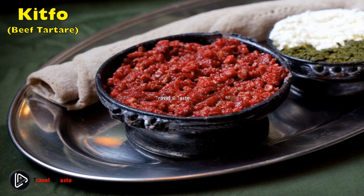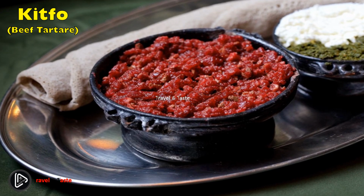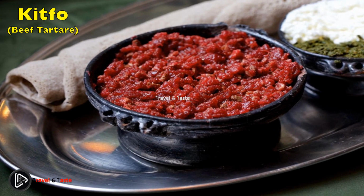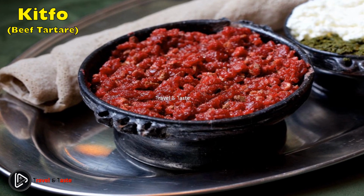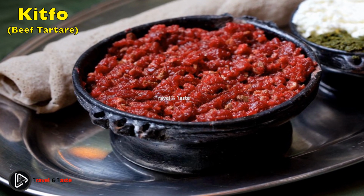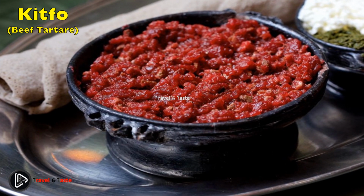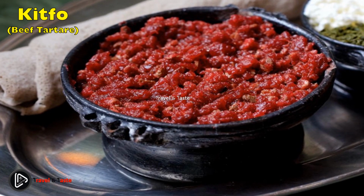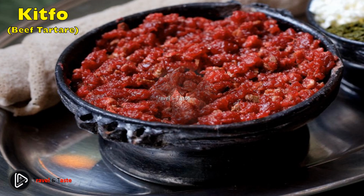Kitfo, beef tartare. Another raw meat dish, Kitfo, is a traditional food in Ethiopia made of minced beef. While Siga is served completely cold and raw, Kitfo is usually slightly warmed in a pan with a bit of butter and the spice blend mitmita. It typically comes with ayib, a dry cottage cheese, or gomen, minced greens. While the Kitfo is rather filling on its own, these additions make it even more tasty and nutritional. Kitfo can be likened to beef tartare, a French specialty, but it stands on its own as an exceptional Ethiopian food with unique spices and flavors.